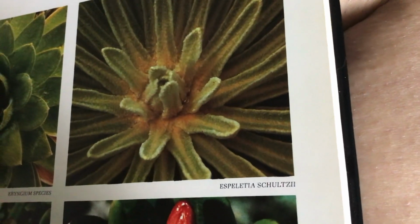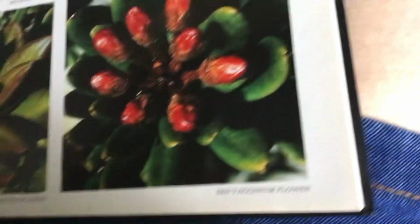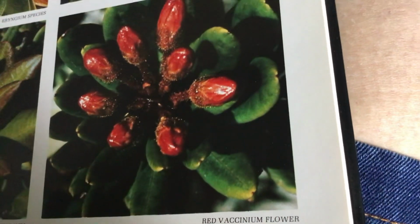Eryngium species. Espeletia schultzii. Young Vaccinium leaves. Red Vaccinium flower.